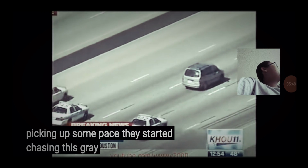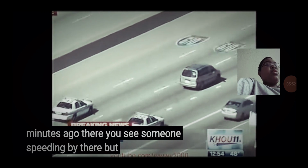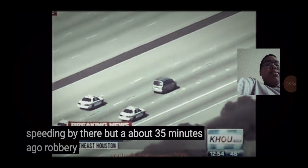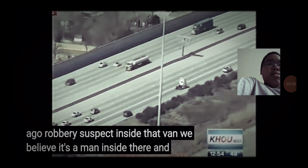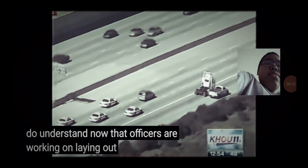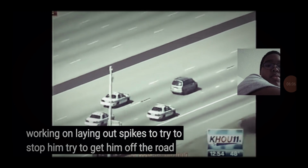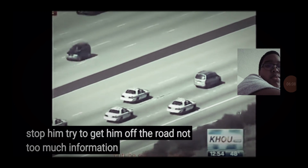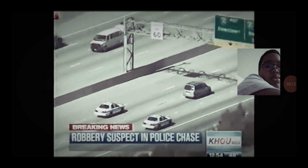They started chasing this gray minivan around 35 minutes ago. There you see someone speeding by there, but about 35 minutes ago, a robbery suspect inside that van. We believe it's a man inside there. And we do understand now that officers are working on laying out spikes to try to stop him, try to get him off the road. Not too much information again about the suspect in the car, but we do believe he is alone.